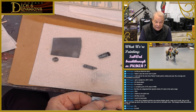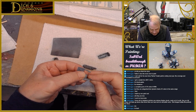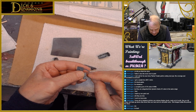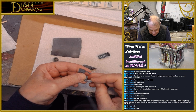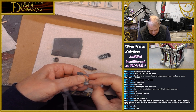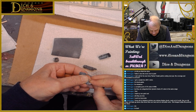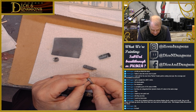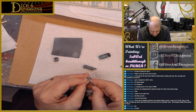Yeah, so I'm very carefully and tediously filing away the flashing because the 2 halves of this mold did not fit closely together, so the seams where the molds came together show very badly here. It'd be a problem once it's assembled. Anyway, yeah, just another example of bad production quality control on this thing.